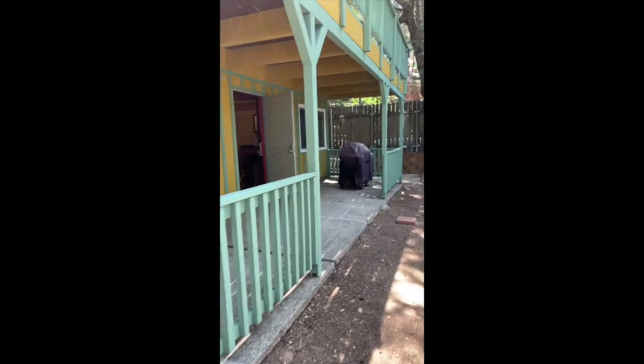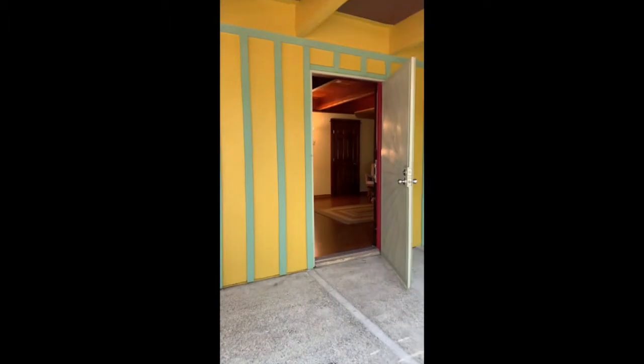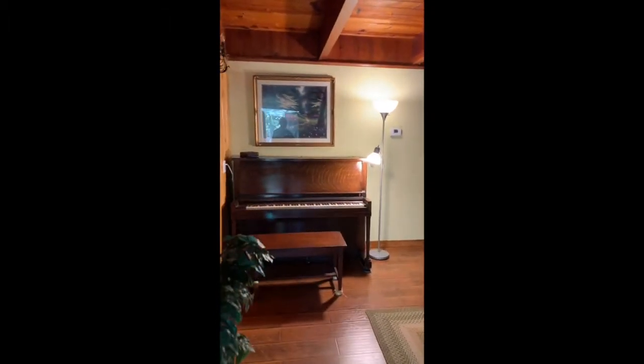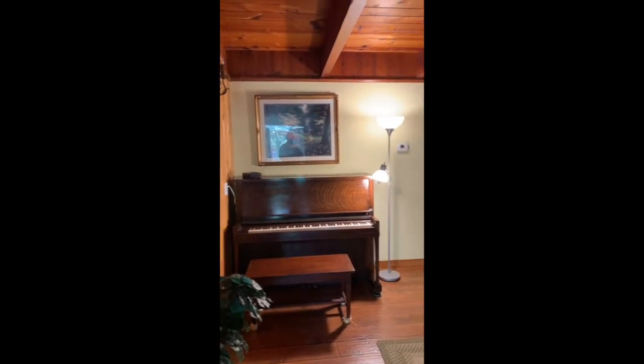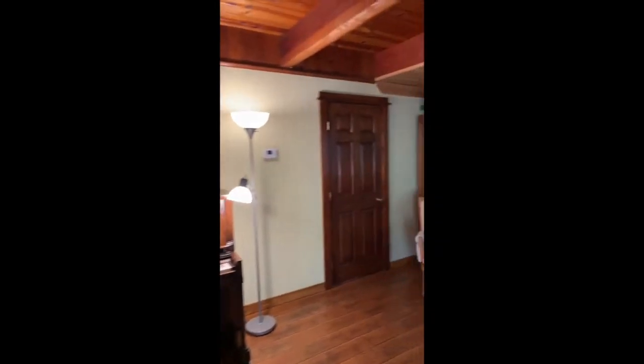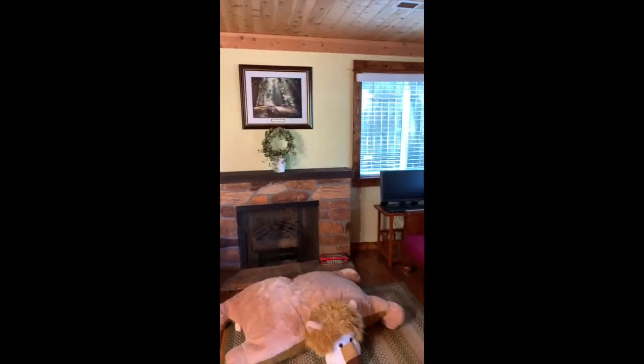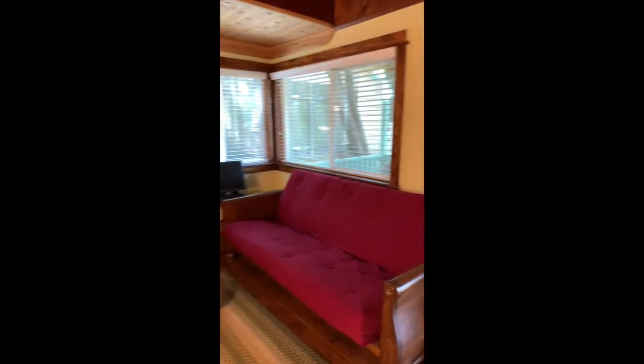And let's walk into the lower level first. This is where the master suite is located. So as we enter here, you can see the beautiful living room with an electric fireplace. And right here through this door, there is a storage room with all the mechanical rooms.